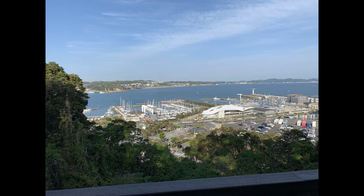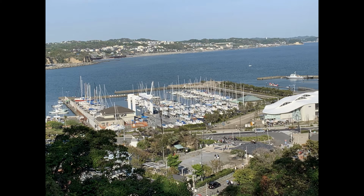And as I mentioned, once you get around the east side of the island, you can see this. This is the Enoshima Marina. So it's an enormous yacht club. And when we got there, my son is posting pictures from here, and his friend is saying, are you there right now? Really? And he says, yeah, I'm standing right there.